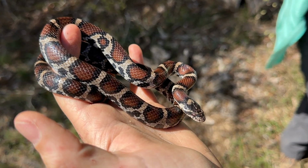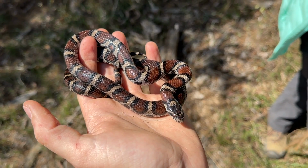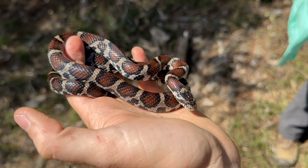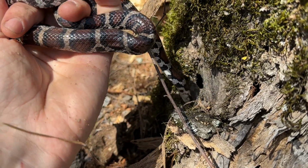That's a pretty big milk snake too. He's probably right around 2 feet. Full-grown adult. Nice to see like a last year's baby, a yearling, and then a full-grown adult today. Great sampling of the milk snakes in this area. Super cool. We'll put him back in his tree. Hey bud, back to your tree. There's a hole.